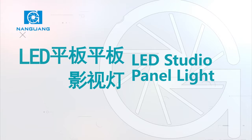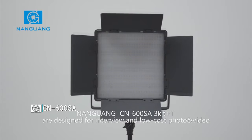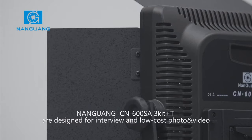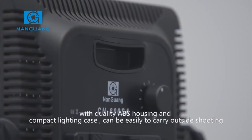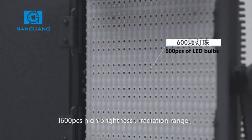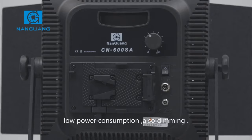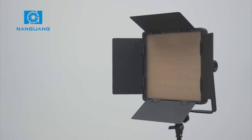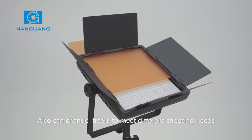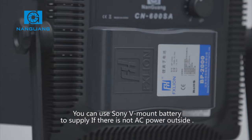LED Studio Panel Light. NANGUANG CN 600SA 3-Kit Plus T is designed for interviews and low-cost photo and video work. With a quality ABS housing and compact lighting case, it can be easily carried for outside shooting. 1600 pcs of LED bulbs provide high brightness, a wide irradiation range, low power consumption, dimming, adjustable brightness and flicker-free light. Filters can also be changed to meet different shooting needs. You can use a Sony V-mount battery for power if there is no AC power outside.